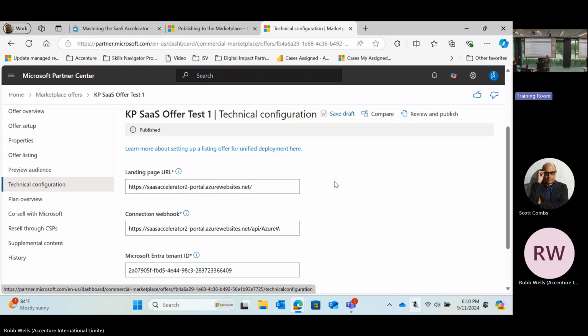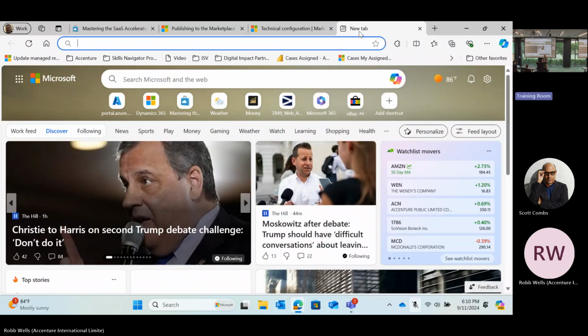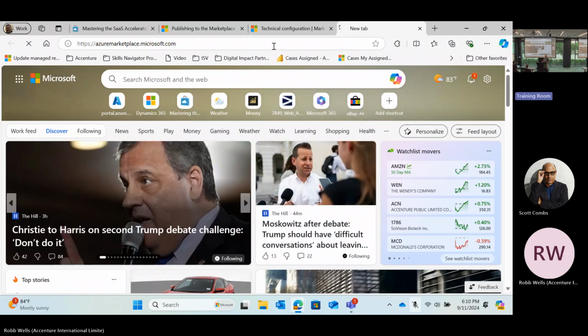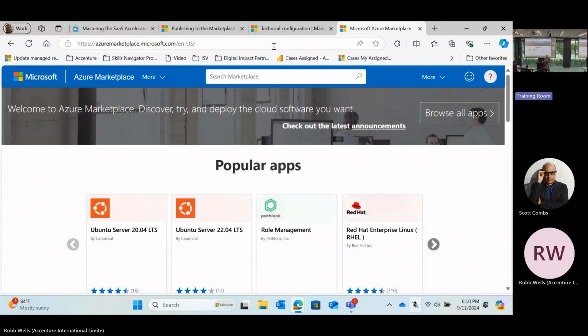Now, folks in the room who are old Azure guys, have you ever seen this before? I hadn't until I got on this program. Didn't even know it existed. Does it look familiar to you?